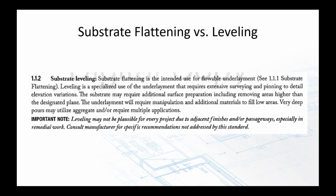Again, if you're needing to add aggregate or multiple lifts, now you're really extending out the time period that you're working in. That was kind of the big concern, and that's where the hang up on the word self-leveling has come from. And it's a valid argument. I think the industry has done a good job of spelling it out, and I think this is really contractor-friendly language, just trying to be clear about what we're doing here and what the expectation should be.